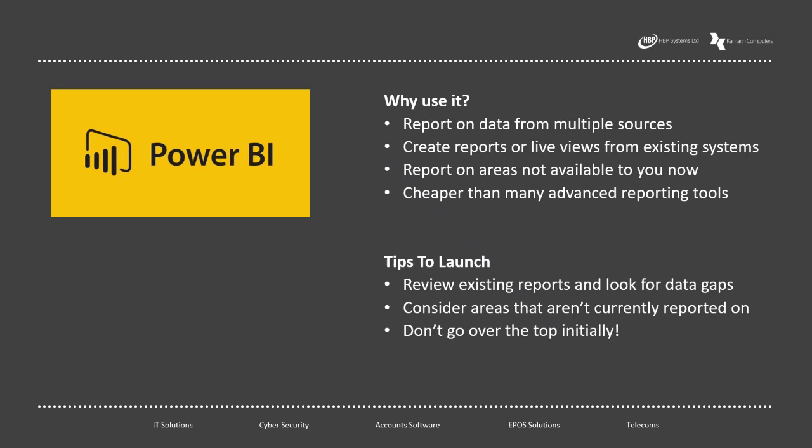So the first tip to launch is a great one to put your thinking cap on and say, do you know what, aren't we reporting on here? So what are we reporting on, and what do I still not know, even though I've got that information? Kind of asking the "so what" questions: where does that come from, or why is this information here in the first place, and what could possibly be affecting it? Considering areas that aren't currently reported on.